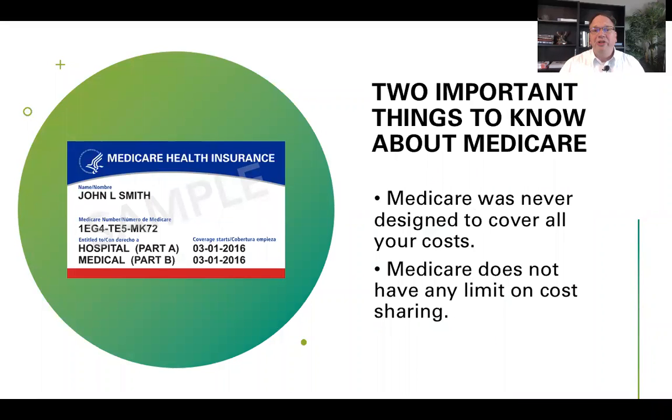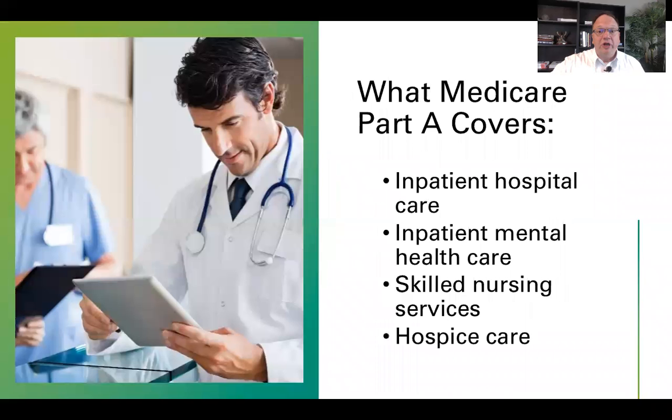So there's two important things that I want you to know about original Medicare. Number one, Medicare was never ever designed to cover all of your costs. There's always been, since the very beginning of Medicare, cost sharing. The second thing that you need to know is that Medicare does not have any limit on how much cost share can come your way. So we'll see that as we talk about the cost here.